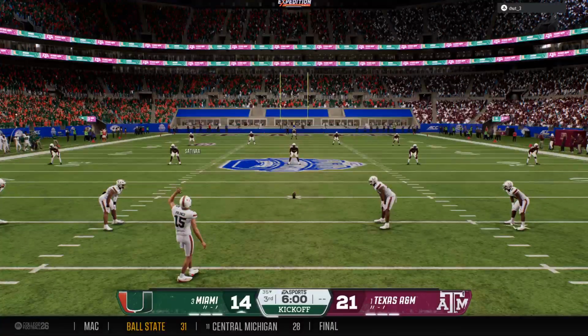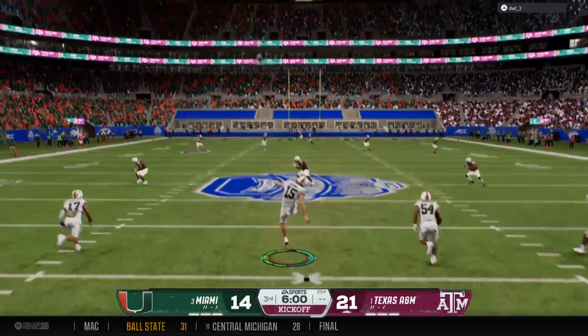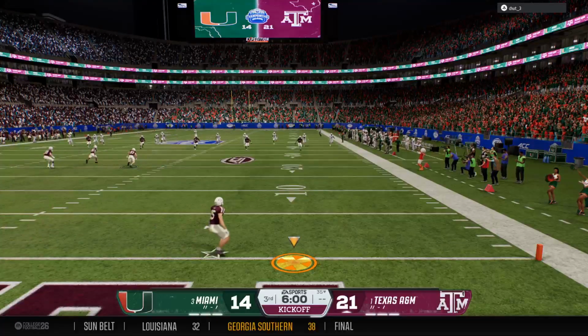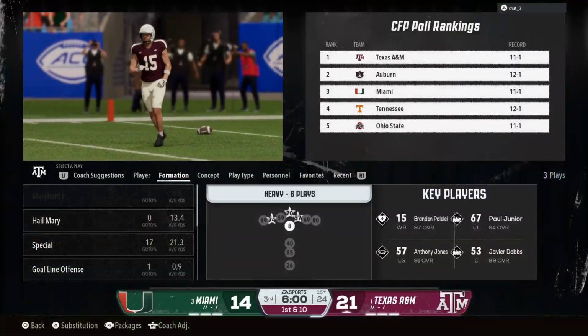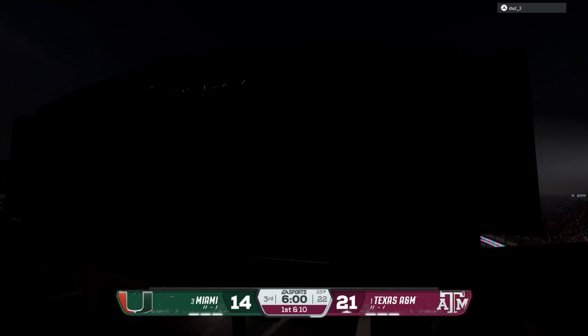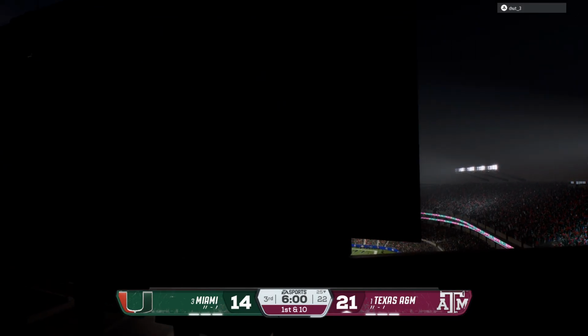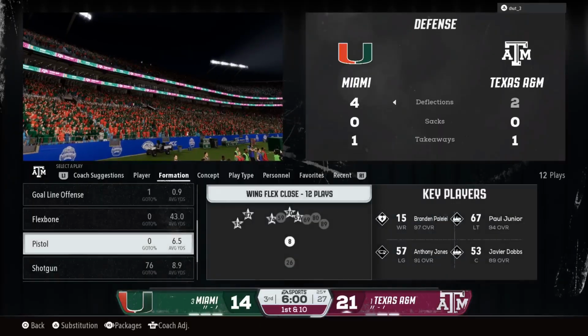The Hurricanes will kick it off to begin the 2nd half. And he'll lead the kickoff right there. We'll start with the 25. The offense will take their 1st timeout of the half. Let's talk strategy here.